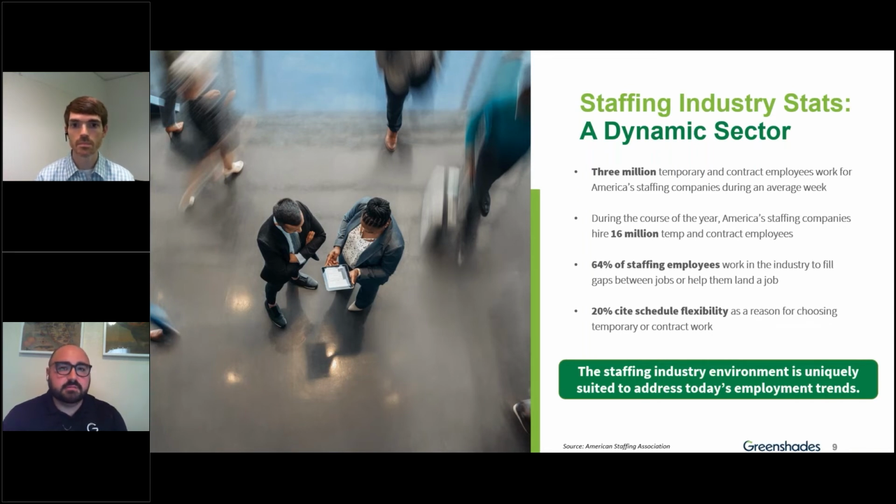That's why we asked some of the questions at the beginning of this on how hard it is to attract or land or retain employees, right? 20% of those employees, which is a big amount, right? The schedule flexibility is really what they care about.